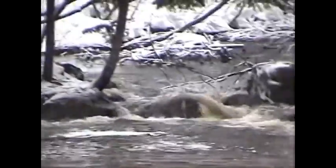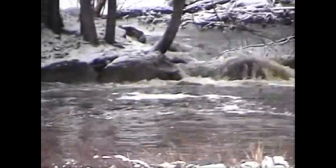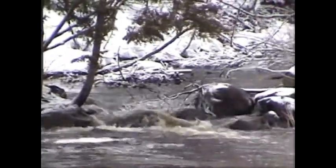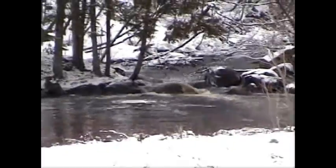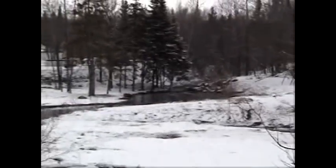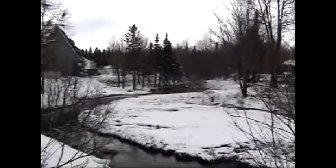Actually, this movie camera zooms a lot more than my regular camera. It's not bad, actually. But I'm going to go closer so that you can hear it. Like I say, it makes quite a sound. It's nice. I think it's very nice. Not everybody has one of those practically in their backyard.